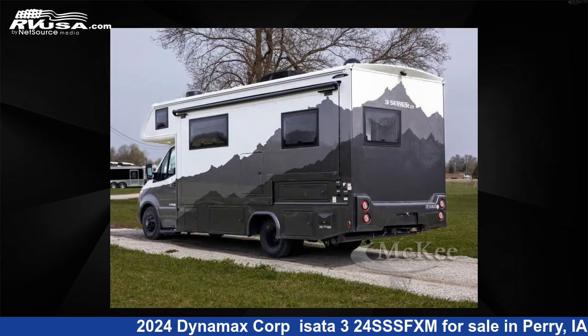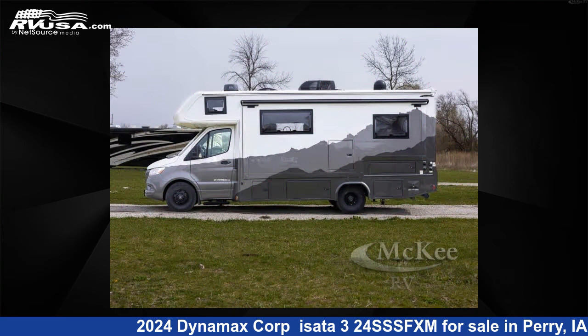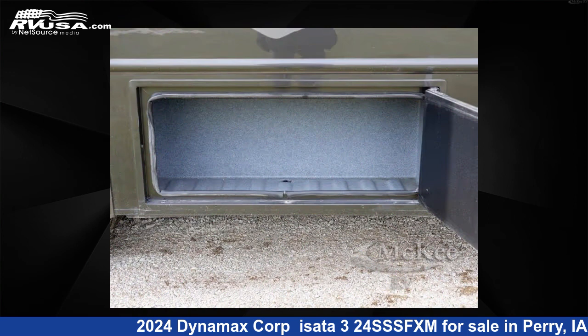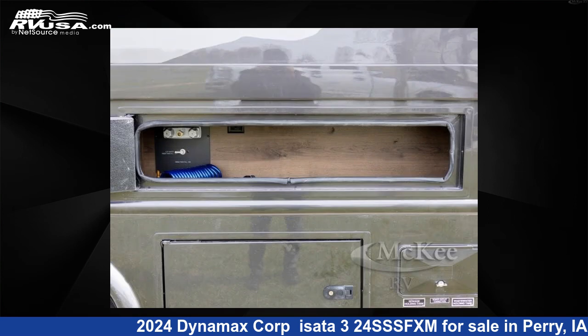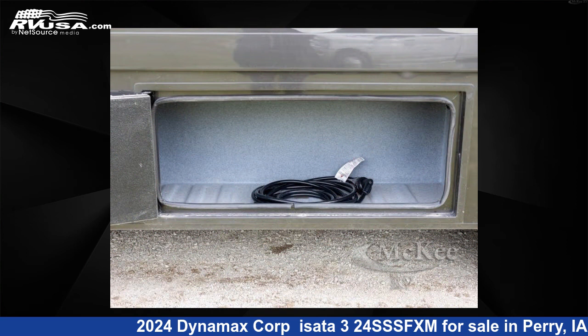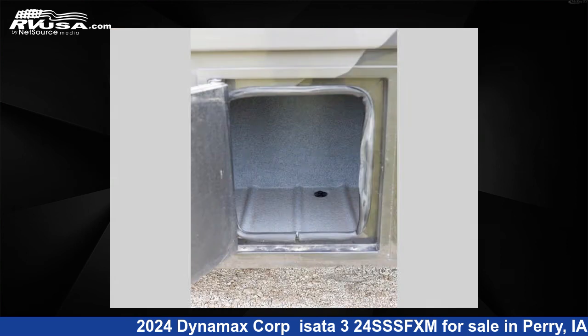This new Dynamax Corp is 24 feet 0 inches in length and features a Champagne Carbon Dusk interior, sleeps 3, slideout, and 50 gallons fresh water capacity. The floor plan layout of this Class C features Bunk Over Cab. This 2024 Dynamax Corp Isata 324 SSSFXM is built on a Mercedes-Benz Sprinter chassis.